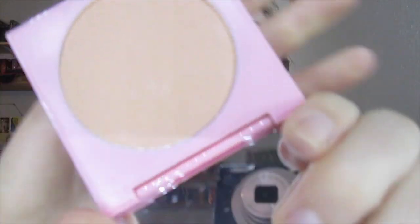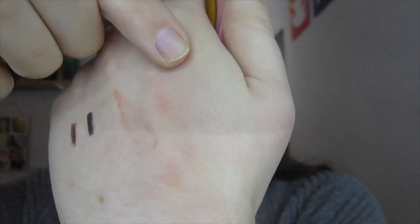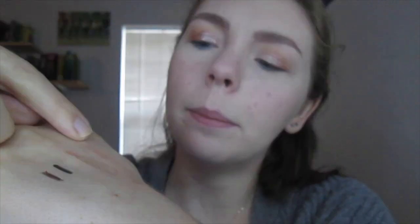And now we're gonna go into the highlighter called Swipe Right. And it is a golden toned highlighter. I don't know how well it's gonna look. I mean, I'm gonna swatch it first because I am very fair. Here is the highlighter right here. I don't know if you can see it very well.